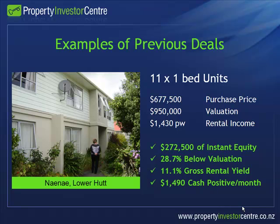It's a fantastic deal, and these are the types of deals that we like to buy ourselves and that we certainly recommend our members buy.